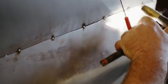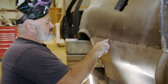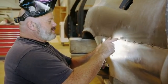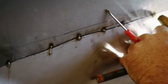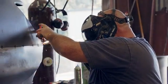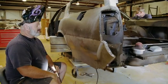Thanks to Scott and his treasure hunt, the Vista's rear panel is looking a hell of a lot happier. What I'm doing here is tacking. I hit this, the heat comes out, and then I come over here and hit this without the heat affecting this and warping the panel. So what we're trying to do is keep the panel straight while welding it together. It's just about having metal, not Bondo. That's what I do.